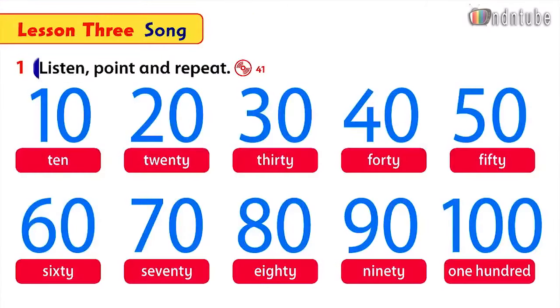Listening 41. Listen and point. 10. 20. 30. 40. 50. 60. 70. 80. 90. 100.